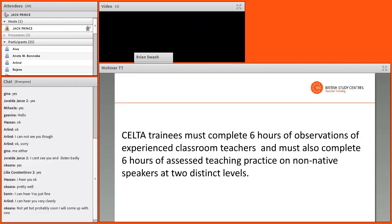You also have to do, on the Celta course, 6 hours of observations of experienced classroom teachers. So you will get to see teachers in the centre teaching lessons, again to real students, so you'll get to see how it actually works in real life.